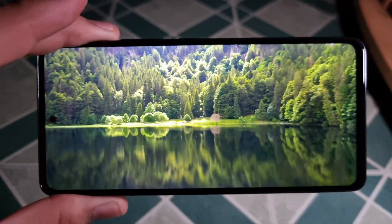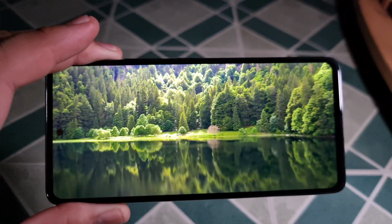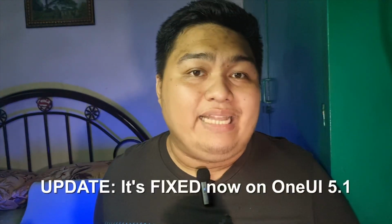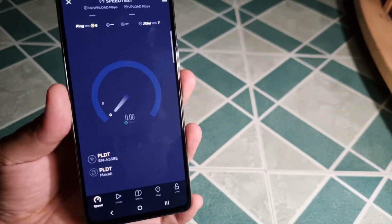I should note here that some of the time when I pause a video and then I resume listening or watching a video on TikTok or YouTube, the audio goes on mute even if the volume is on max. I think there's a software bug or some sort here, but I think it will be fixed in the next update. In terms of network performance, the 5G data speed here is consistent.